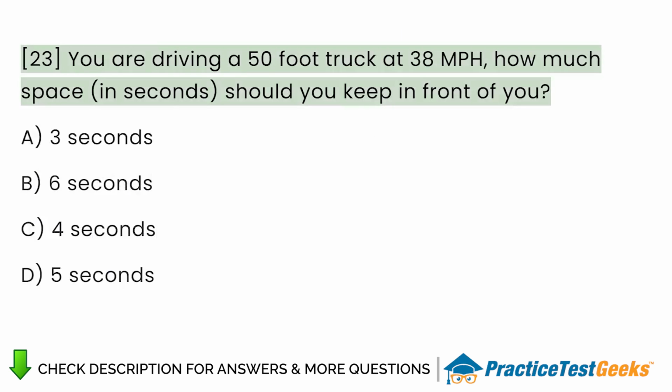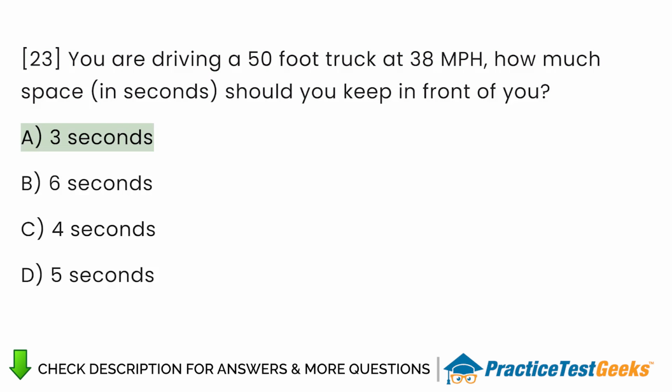You are driving a 50-foot truck at 38 miles per hour. How much space should you keep in front of you? A. 3 seconds. B. 6 seconds. C. 4 seconds. D. 5 seconds.